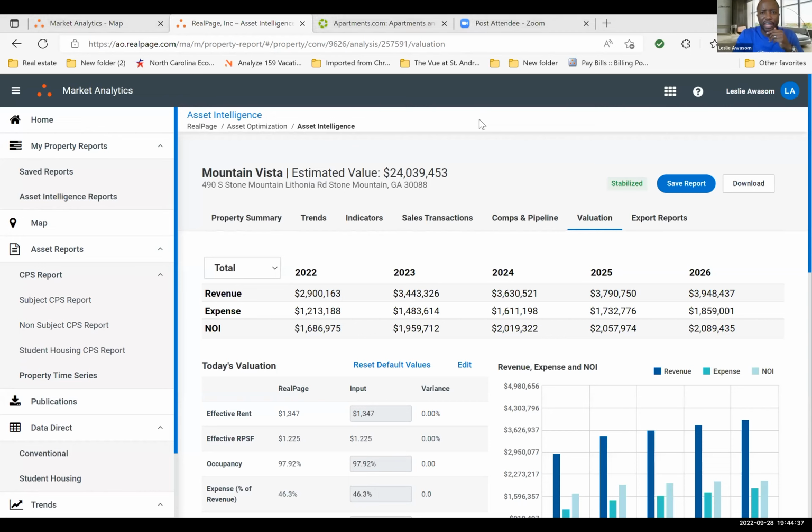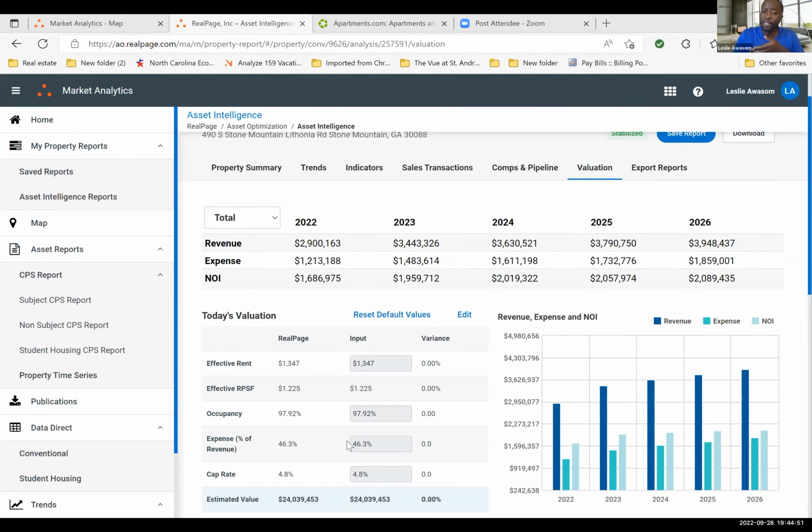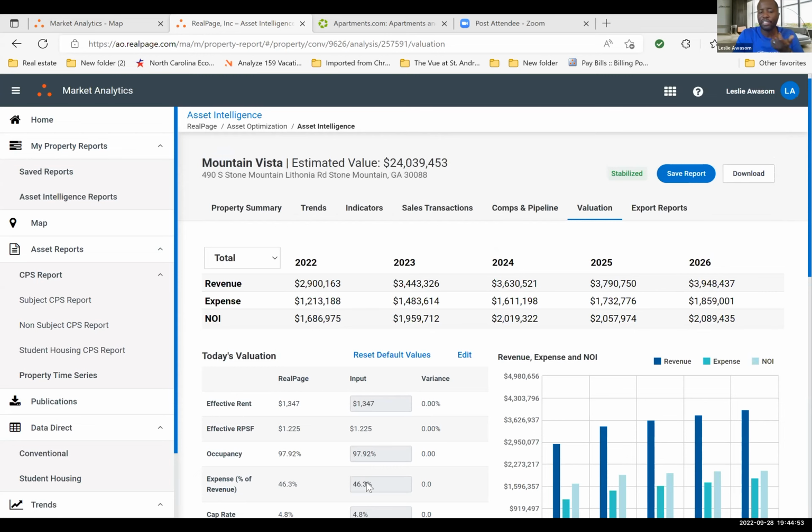So you can see, like I said, RealPage is a great data source that pulls data from all the other apartment properties in the area and evaluates based off of that. And you can see the expense ratio for a property of this type is expected to be around 46%. So we are at 60%, which is high. As we increase the income, that number is going to decrease. But I'm very confident that we're going to be able to bring that number down significantly as we manage the asset.